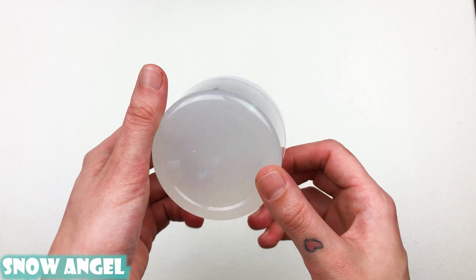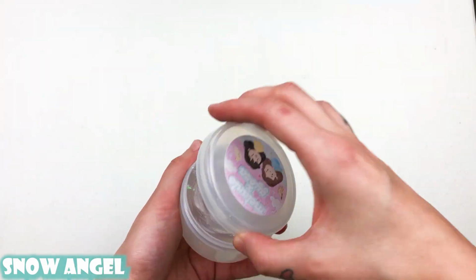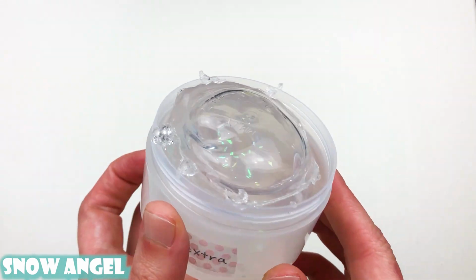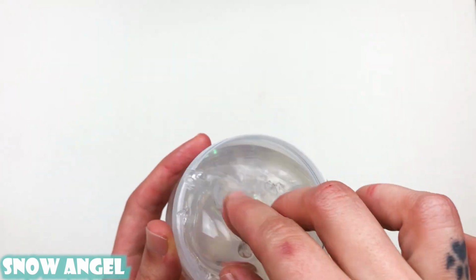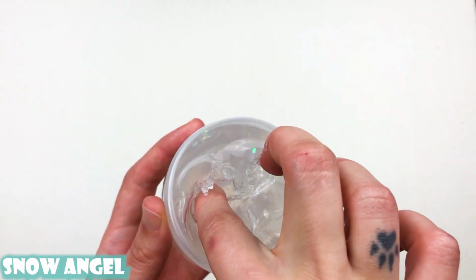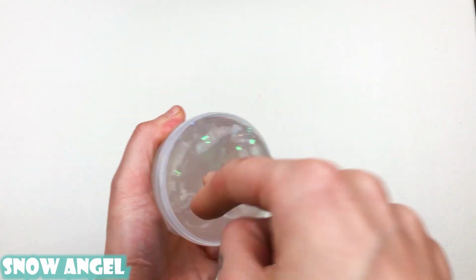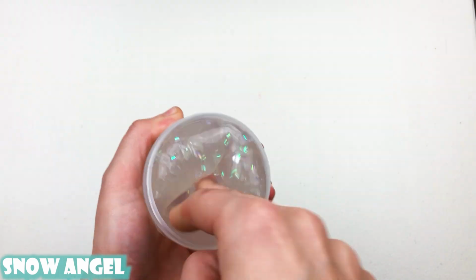I don't know the ounce size. I want to say this is around a 4 ounce. It's a good size container and it's a beautiful clear slime with these iridescent foil pieces and bingsu beads. It just added a light shimmer to this clear slime and it was a subtle aesthetic, but it was still very beautiful. This was listed on their website as Snow Angel and I did want to try this, so I really appreciate them including it.